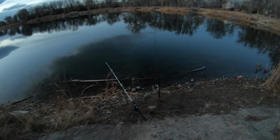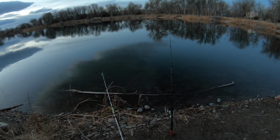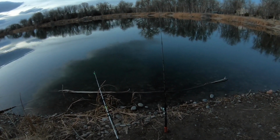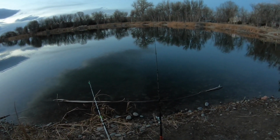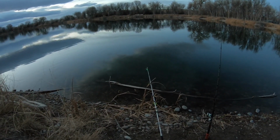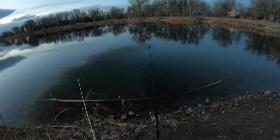Well, unfortunately pond 4 looks like it was a fail tonight. I'm gonna pull these lines back in, and I'm gonna head over to ponds 1 and 3. I'll probably throw another cat line out there and target walleye while I wait to see if I get a cat bite over there. See what happens, I guess.